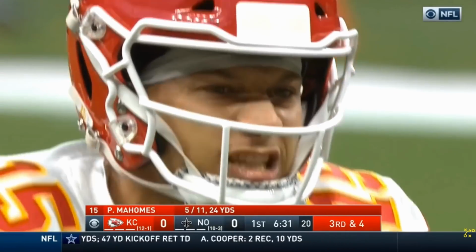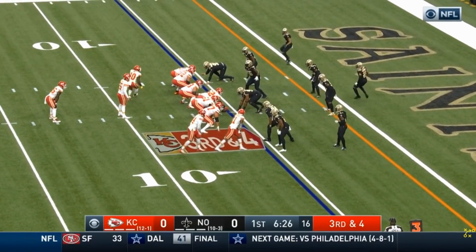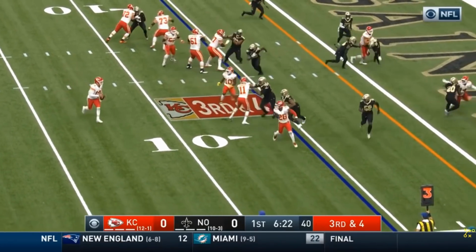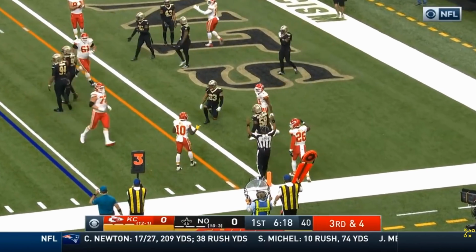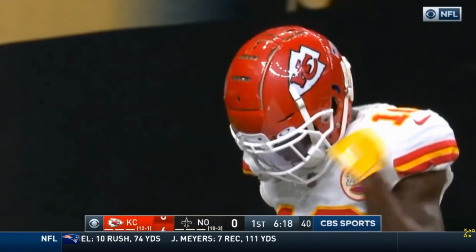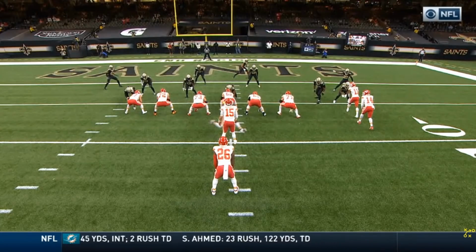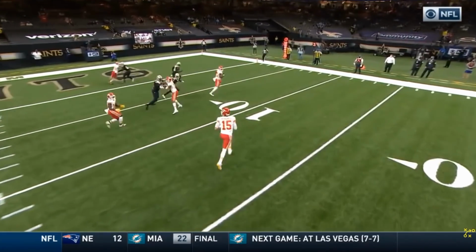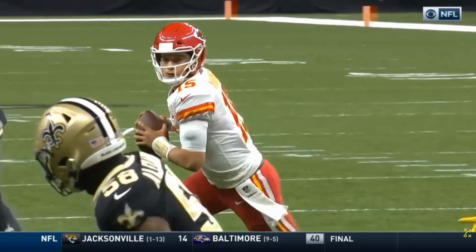Andy Reid, Eric Bieniemy, creative plays at the goal line, short yardage situations right here. This is just using cheetah speed to create opportunities for big plays in the red area. 3rd and 4, touchdown, tight red zone, not a lot of options. Absolutely elite play design, using your players to create space, use the defense against themselves. We'll talk about exactly what this motion looks like, but this is really almost like the triple deke, a little Mighty Ducks action for the Chiefs here.